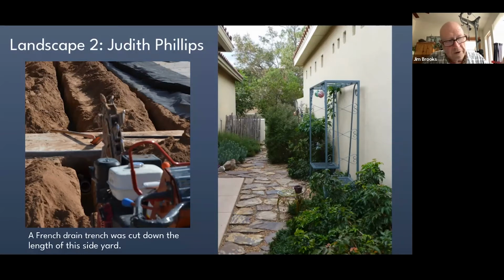I obviously wouldn't recommend filling a basin full with mulch. I think that's probably overkill and not the highest use of mulch, but somewhere around 2, 3, or even 4 inches of mulch in a basin would sit well with me.